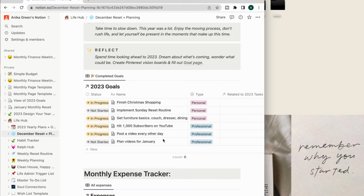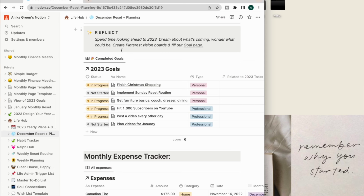Okay, so here I have my 2023, this should just say goals, because obviously we're still in 2022. But anyways, so these are all my December goals. So I'm gonna have a look at these and figure out, okay, what I might want to put on my calendar for this week. So I'll just kind of keep that in the background, and then I'm actually gonna go in and open up my Google Calendar.